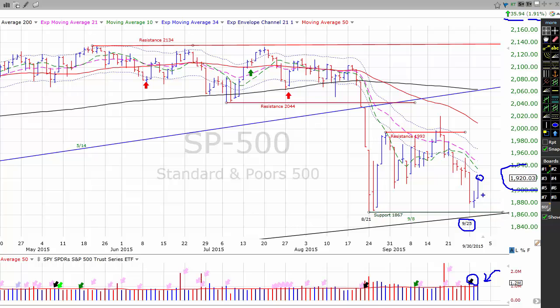Yesterday was day two of the attempted rally. We have day one here, day two right here. We could see the market confirm the uptrend as early as Monday if we don't undercut this low in the S&P 500. Right now the S&P is bracketed by support in the 1867 area and resistance up here in the 1993 range.